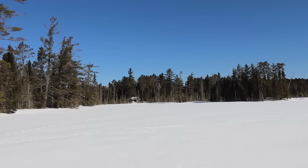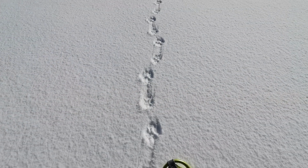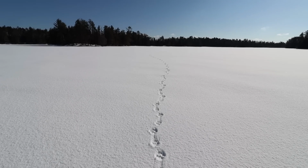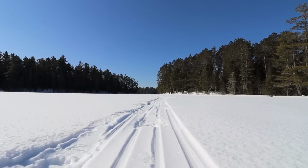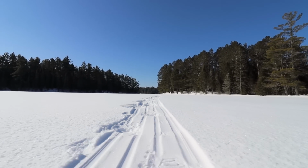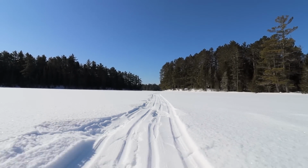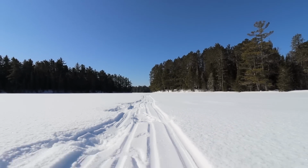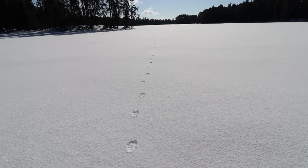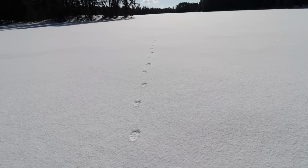Don't know if you can see it, but there's the folks' cabin. A couple of wolves went through here. I saw rabbit tracks. I saw a set of probably fox tracks. Otherwise, all I'm seeing is wolf tracks.